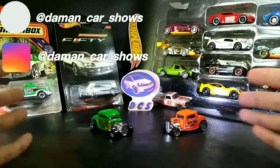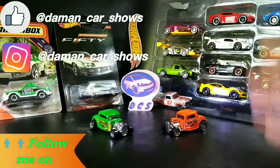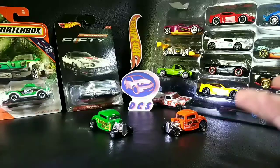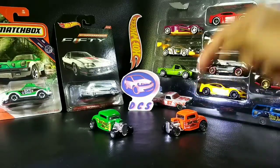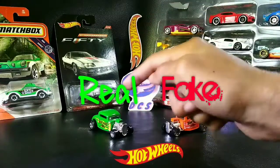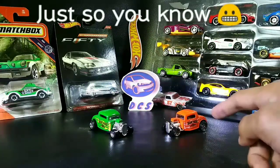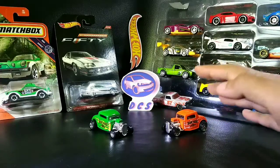So yeah guys, today we're gonna compare these two cars and let's just know which one is better and which one's not. So yeah guys, this is the fake Hot Wheel and this is the actual Hot Wheel, guys, just to clear everything out.